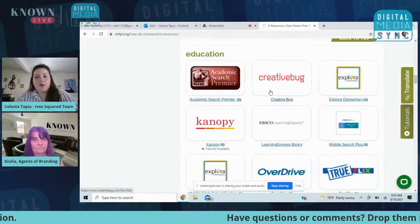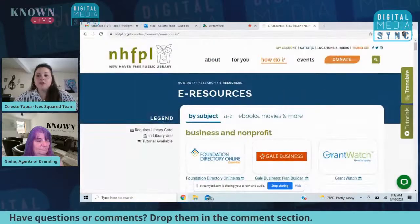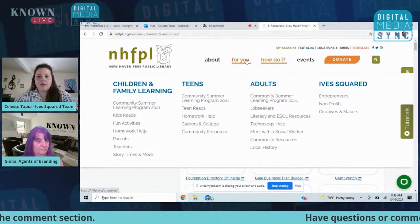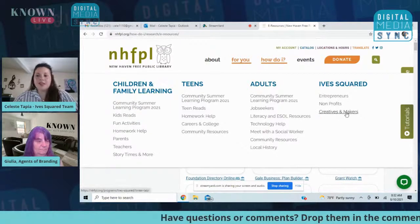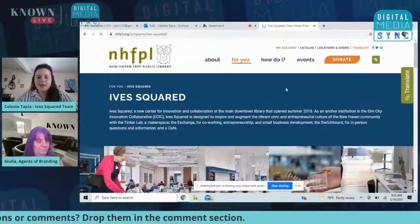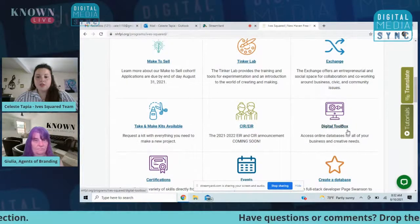So that's one way. But as Giulia mentioned before, Ives Square featured through last year digital toolbox. So we kind of gather all the databases that are more related to entrepreneurs and nonprofits and creatives and makers. So we're going to click here in Ives Square. And then we're going to scroll down, and here is the box for digital toolbox.